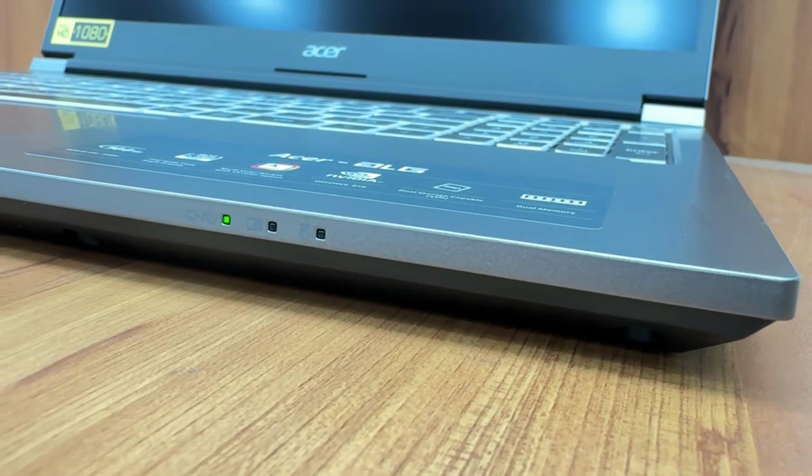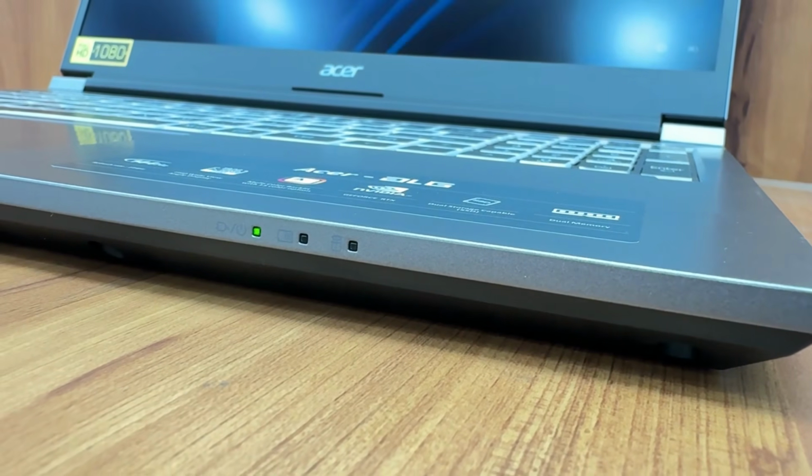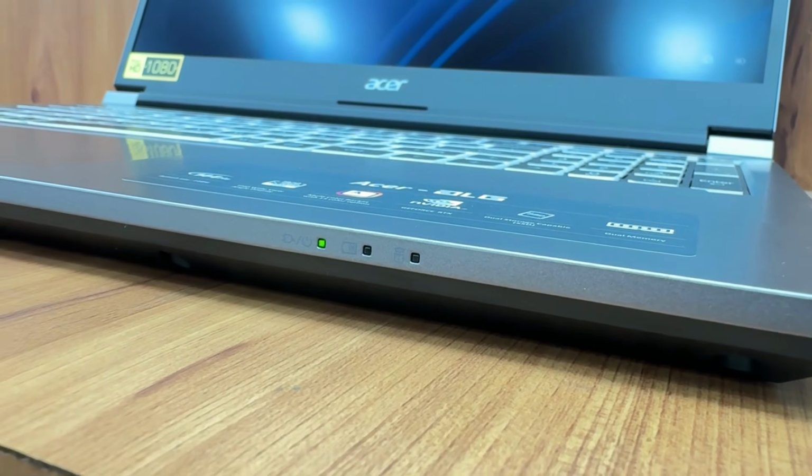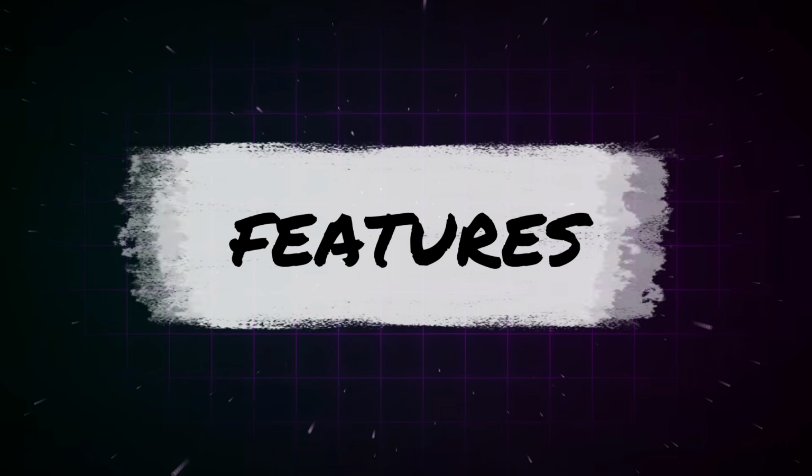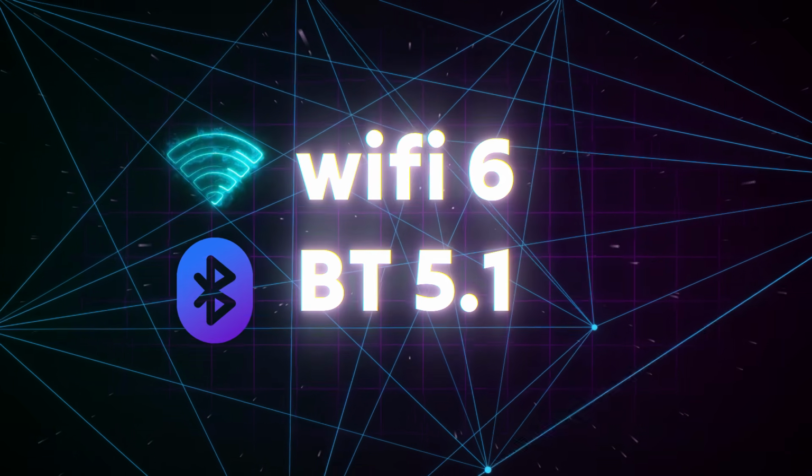It has these LED indicator lights on the front, which is a refreshing nostalgic feel of old laptops having those. However, it does not have any indicator lights on caps lock or num lock, which is sort of a pain sometimes. It has some additional features like Bluetooth 5.1 and Wi-Fi 6.